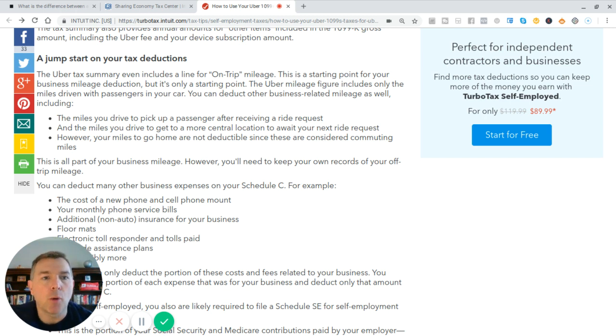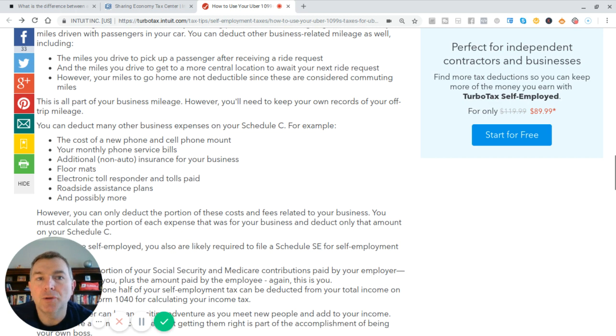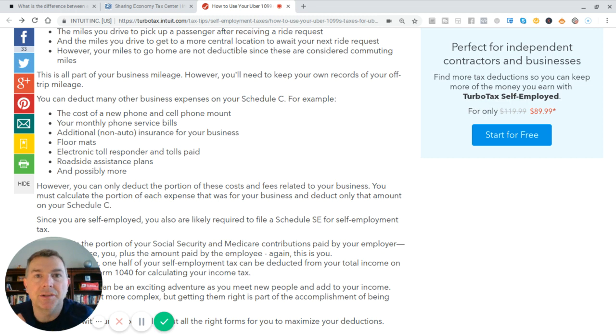This is a starting point for your business mileage deduction, but it's only a starting point. The Uber mileage figure includes only the miles driven with passengers in your car. You can deduct other business-related mileage as well: the miles you drive back and forth to pick up a passenger, and the miles you drive to get to a more central location to await your next ride. However, your miles to home are not deductible, as these are considered commuting miles. I find that pretty interesting, actually. People say, if I'm commuting to my work, can I deduct it? Nope. But the miles you take to get your fare and the miles you take to wait for your fare to come up are all part of your business mileage.